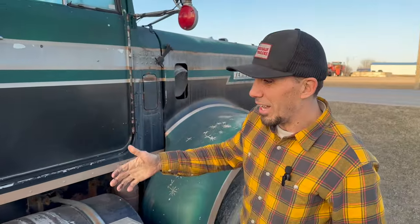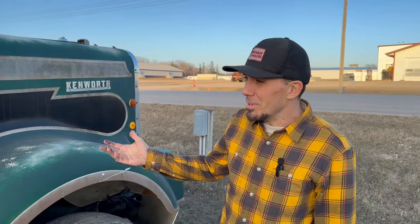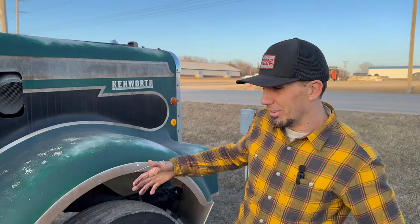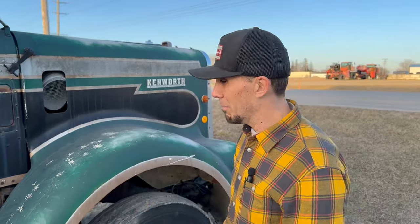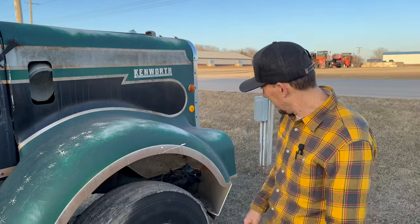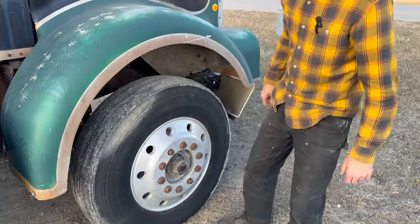I don't know a lot of the history of this truck, but that's okay. That to me is part of the fun of just walking around and getting to know a truck a little bit. It's obviously stayed pretty local, right here in Minnesota in the southern part of the state where we live. And Cummins power, yeah.